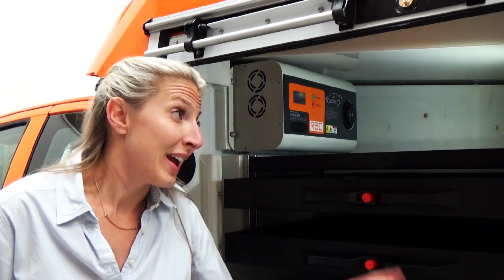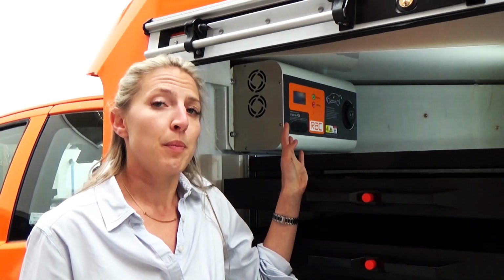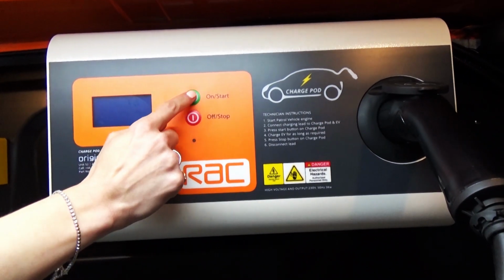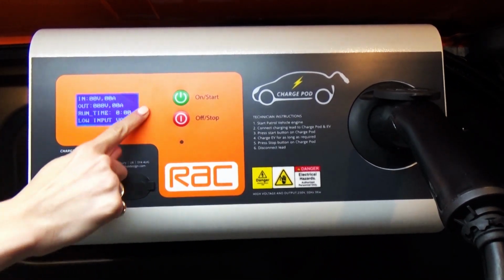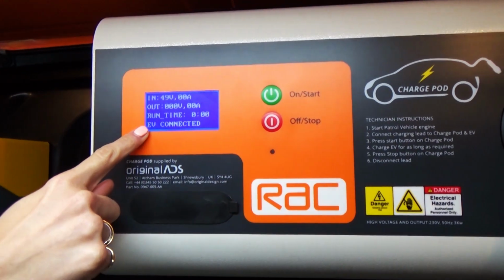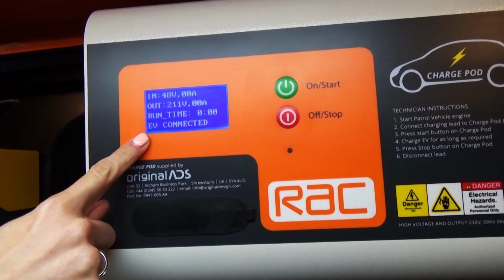The third part of the EV charge pod system is the actual charge pod itself. This is where all the communication happens between the EV charge pod system mounted onto the petrol vehicle and the flat EV. The handshakes and the signals are going back from the charge pod to the EV and back again. So they're talking to each other prior to the charging process actually taking place. It's very quick, but it's very important that that communication happens.